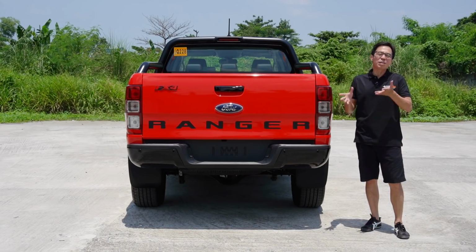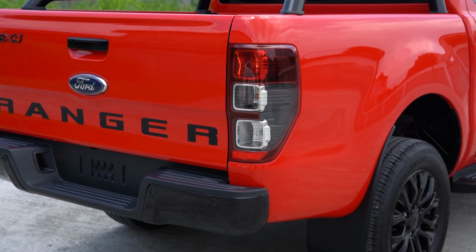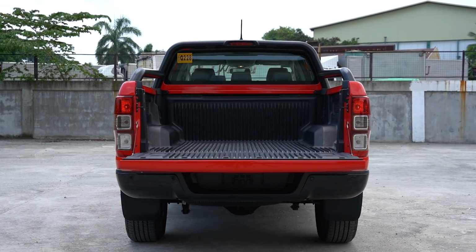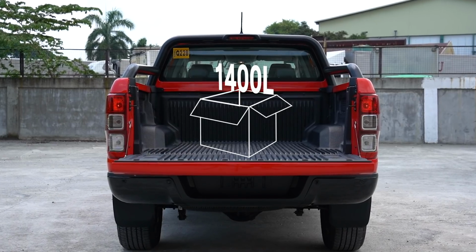Now, the rear is actually pretty plain. You got cinder block lights, a black colored bumper with sensors, a couple of decals, really nothing much. Now, when you open it up, you're looking at a bed that can carry over 1,120 kilos and a capacity of over 1,400 liters, which is a lot.